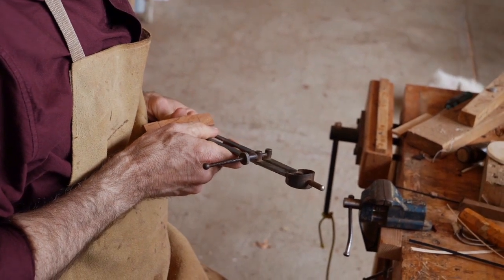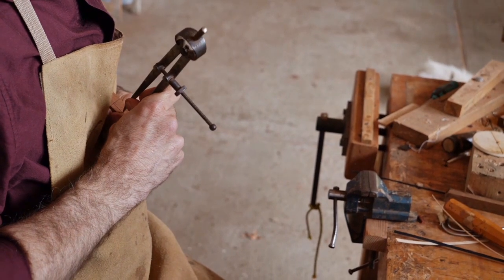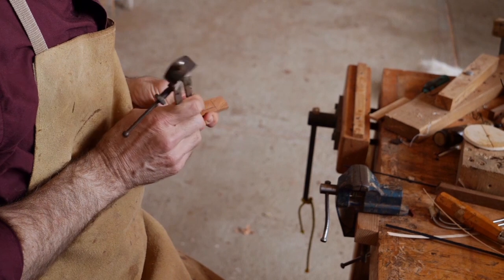Next, Vicente draws the holes on the bridge through which the strings will later pass. This requires millimeter precision work so that the distances between the strings are the same.